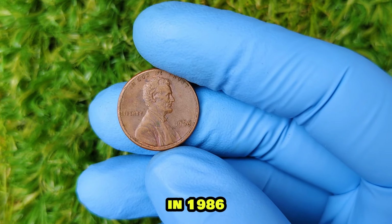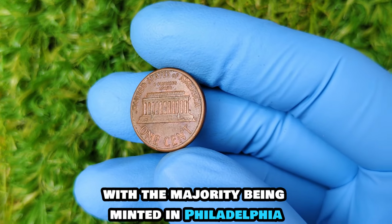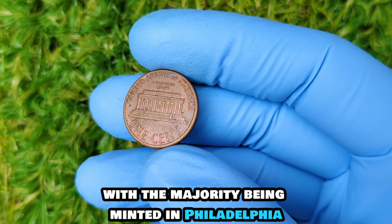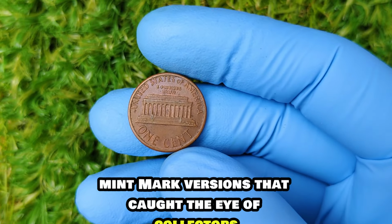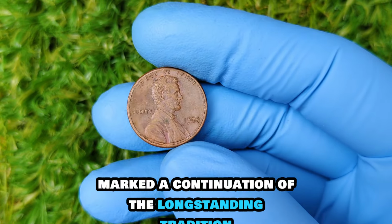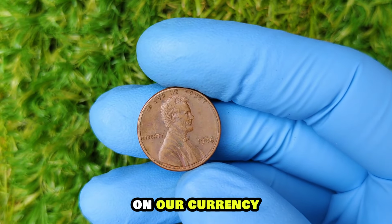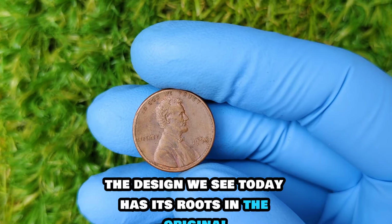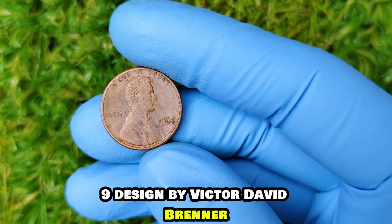In 1986, the United States produced over 5 billion pennies, with the majority being minted in Philadelphia. However, it was the no-mint mark versions that caught the eye of collectors. This year marked a continuation of the long-standing tradition of honoring Abraham Lincoln on our currency. The design we see today has its roots in the original 1909 design by Victor David Brenner.